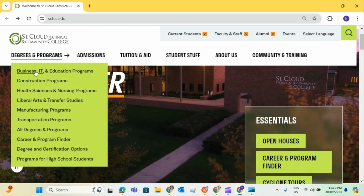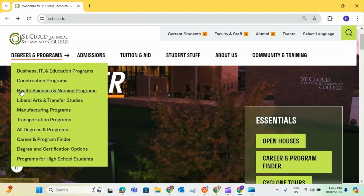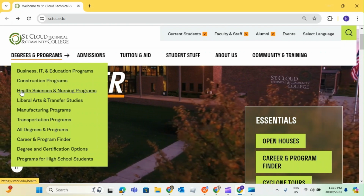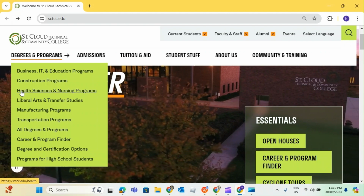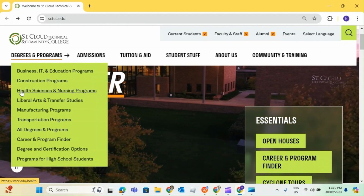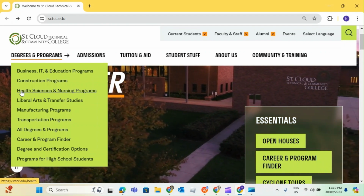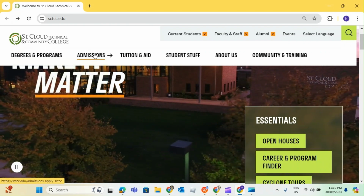But then if you come here, you're going to see that they are offering programs in business, IT, and education, construction, health science and nursing, library art and transfer studies, manufacturing, and transportation. All degrees and programs, you can see them in their next tab. So they have degrees and certification options, and they also have programs for high school students. So if you just left high school, there are programs you can actually do. Okay, so these are all the programs which are currently associated with this school.